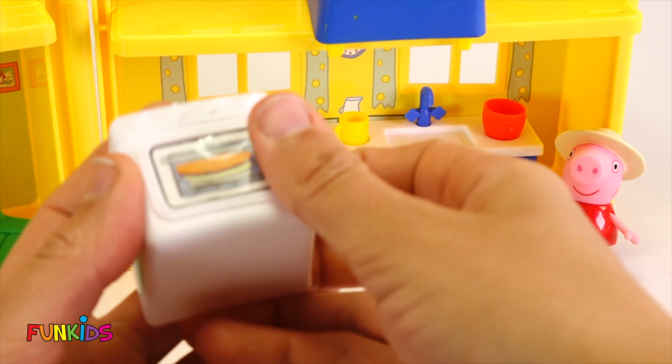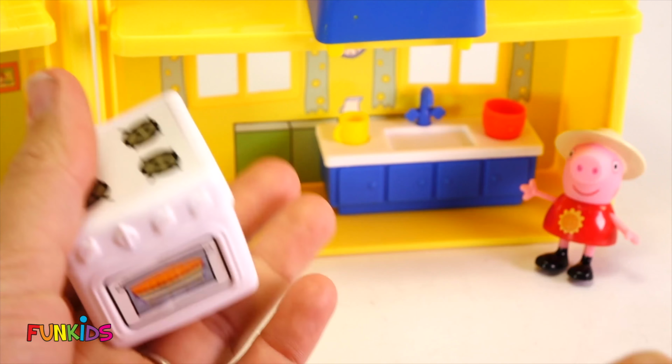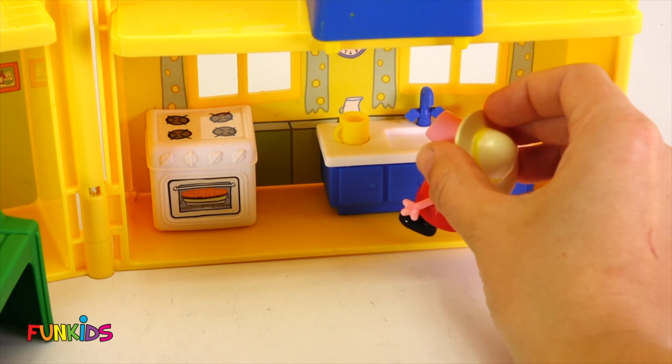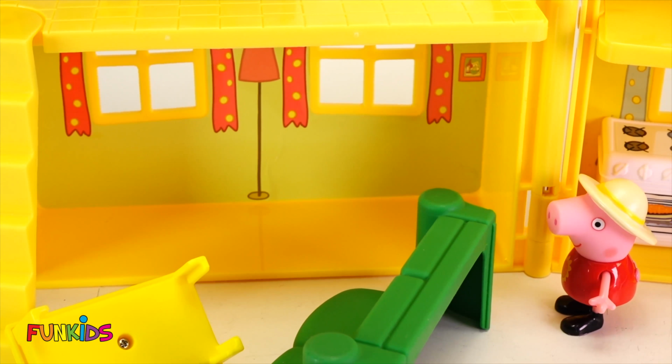Now, gotta do the oven and the stove. Boop. There we go. Now look, the kitchen's all done. Cook, cook, cook. Now let's do the living room.